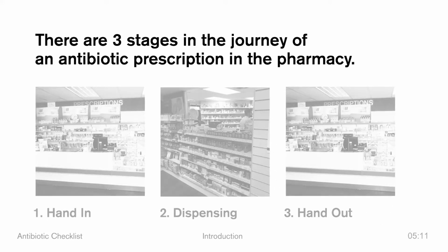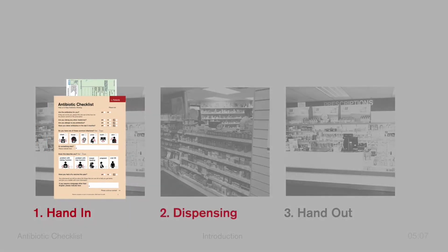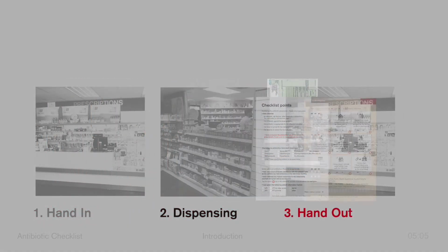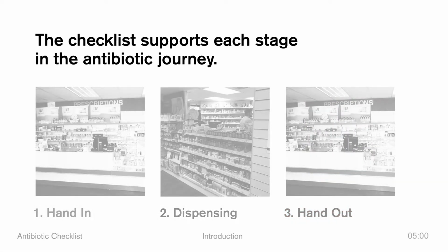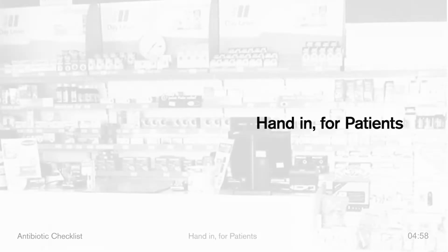There are 3 stages in the journey of an antibiotic prescription in the pharmacy: the hand-in stage, the dispensing stage, and the hand-out stage. The checklist supports each stage in the antibiotic journey.